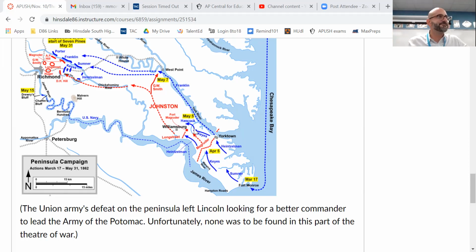What are you going to do about it? There's nothing you can do about it because you guys suck, right? That kind of a thing. And it's just a really, really ignominious defeat, really embarrassing. The Union Army is going to have to get back on boats and sail back to Washington, D.C., with their tails between their legs, just totally whipped, totally embarrassed, right?